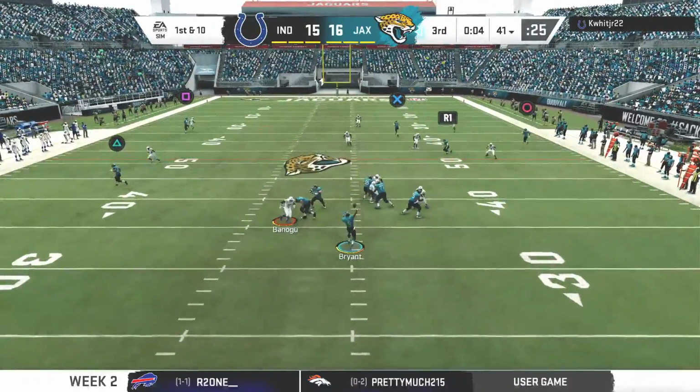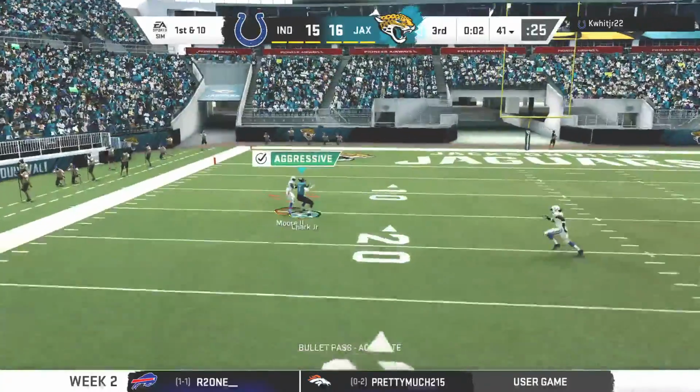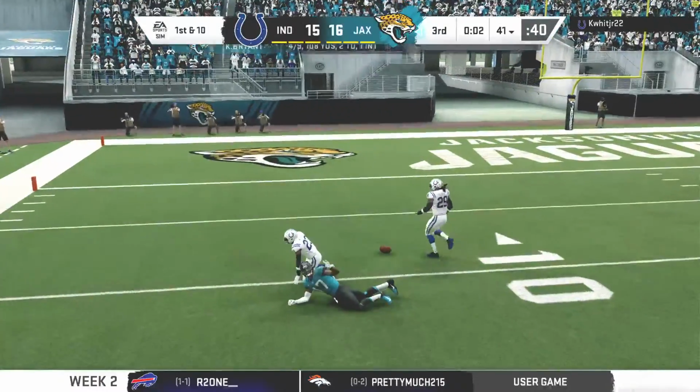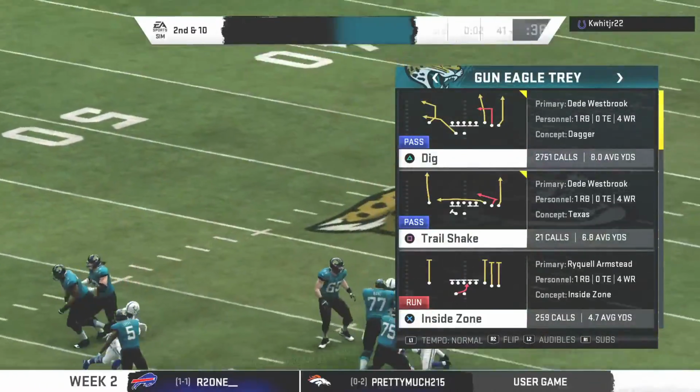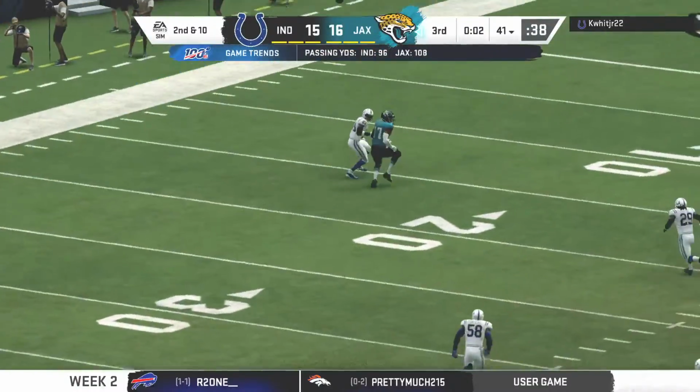Back to throw. Bryant, he's going to rifle one deep left side. And that is incomplete. He couldn't hold on through the contact. Brings up 2nd down. It's 2nd down and 10.